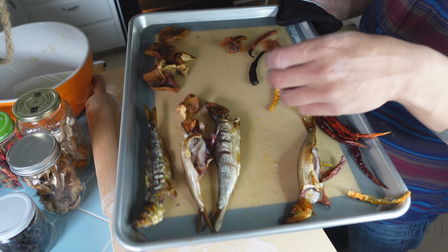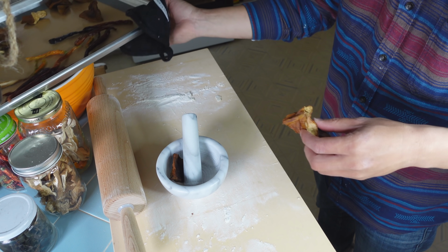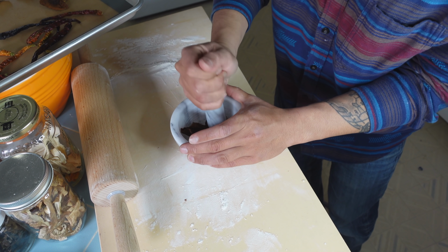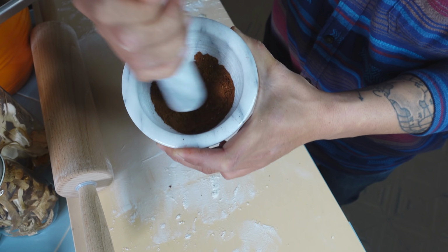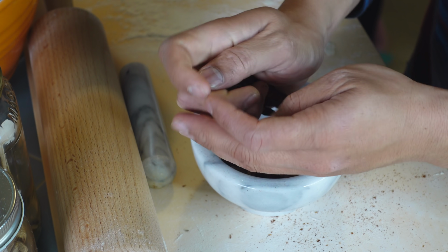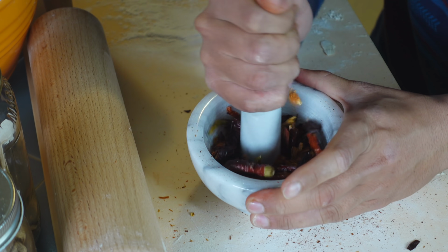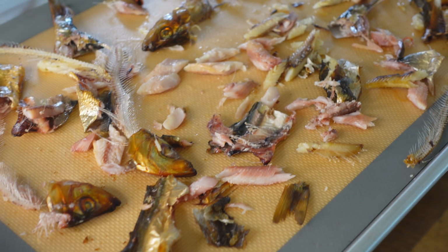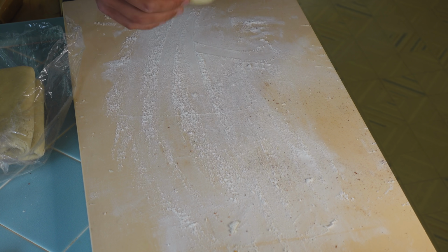Nice and toasty now. Gotta take them out. And I mainly want to use these, the mushrooms. I gotta make some powder with them. So using a mortar and pestle, and these are the pores of the queen bolete. Going to create an amazing flavor in the soup. I'm also gonna crush the chili flakes in here as well. And we just need to do a rough crush on these. And that's it right there. So I just flaked apart the smoked herring and I'm gonna put it back in the oven and try to completely dehydrate it. The dough should be ready now.